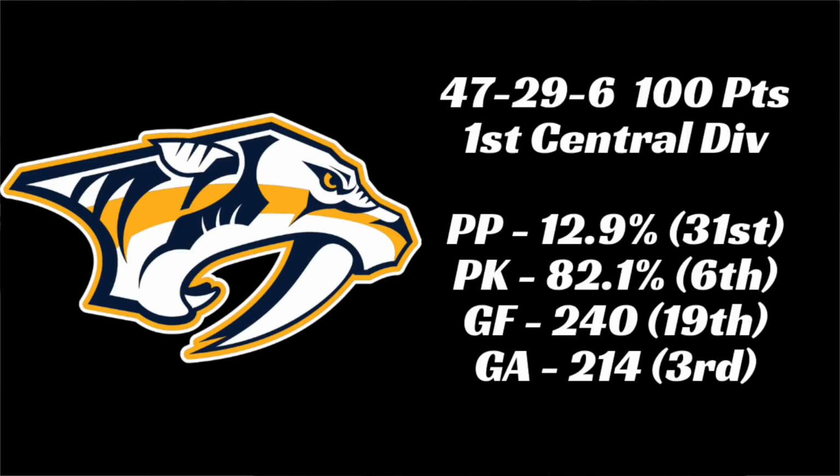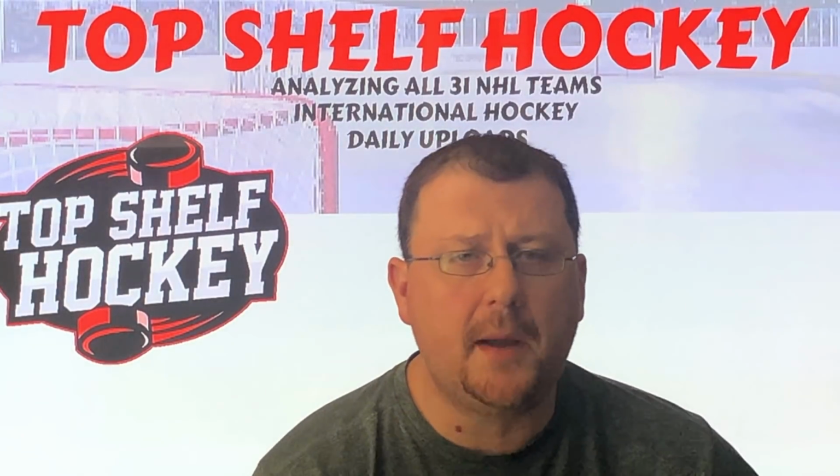Goals for were not great, 240 for 19th best, so it kind of goes along with the power play. It wasn't just a power play situation. They did struggle more than they would like to score here for a team who had managed to win so many games. Obviously, they relied on strong goaltending and their top defensive play to get that done on a lot of occasions. Goals against was really solid like usual, 214 for third best in the league here. So obviously the Predators need to focus on scoring more goals, which will hopefully help their power play as well moving forward.